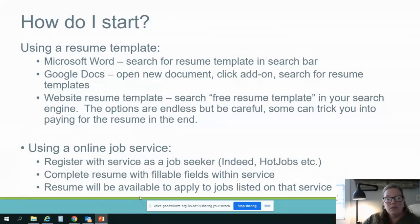Another option that you can use is an online job service. There are several of them out there right now. I listed Indeed, Hot Jobs. There are some very common ones. What you do is you actually register as a job seeker with those individual sites, and it allows you to create a resume within that site to use to apply for their jobs. You literally complete the resume by filling in the fields, and then that resume will be available to you to apply for jobs that are listed on that service.